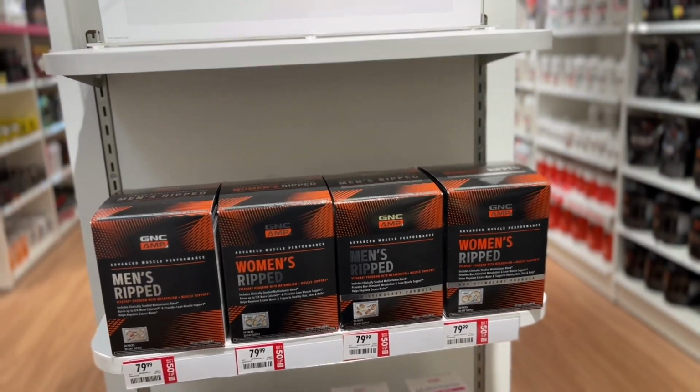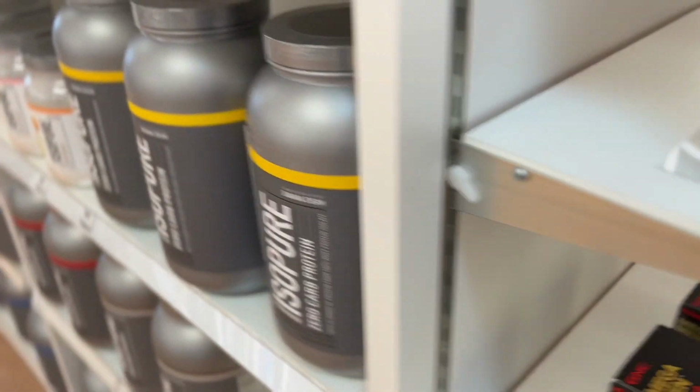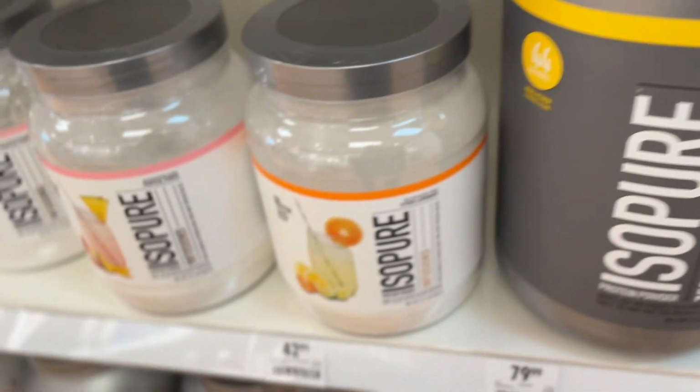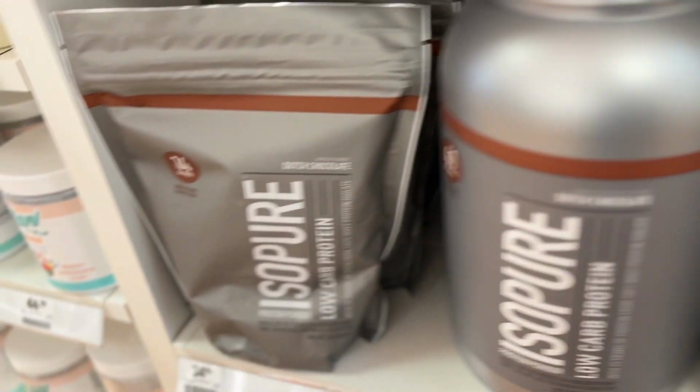And sometimes GNC will give you a sample, so you won't have to buy a whole one if you don't know if you're going to like it. This Isopure is a fruit flavored protein drink for 1 point. I think that sounds really interesting. I would like to try that for 1 point because it's fruity.